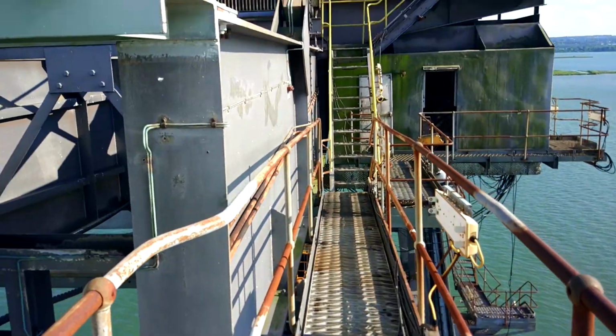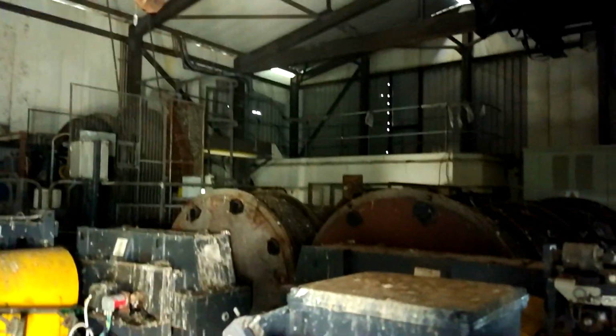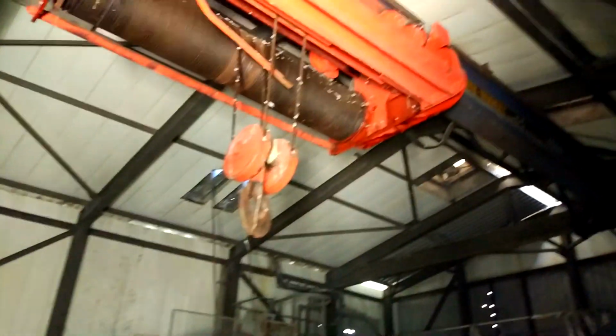And up we go to the motor room for this crane. This is a large shed that is full of massive motors. Look how big these motors are. This crane is absolutely impressive.